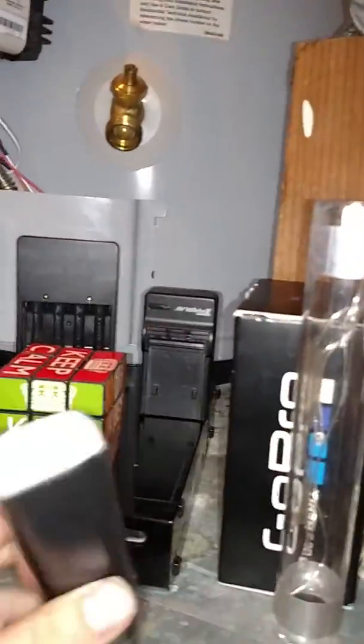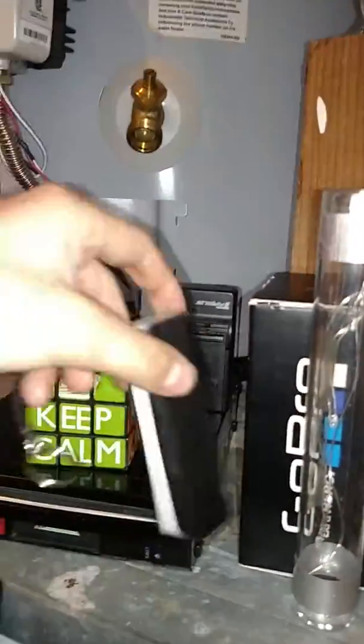I found another crystal ball in there. I don't know where it went. A keep calm Rubik's Cube and a transportable phone charger. That's everything we got out so far. We did not get the glass case out of here.